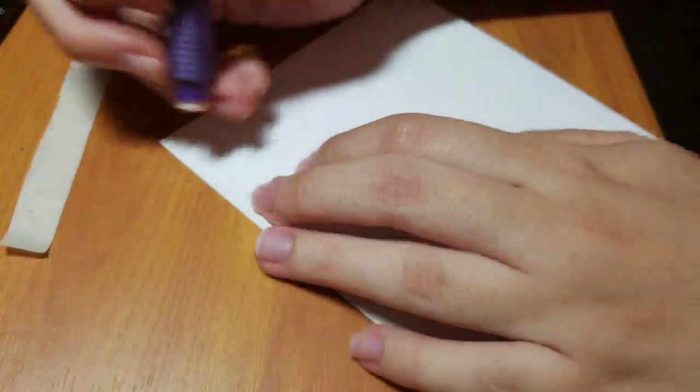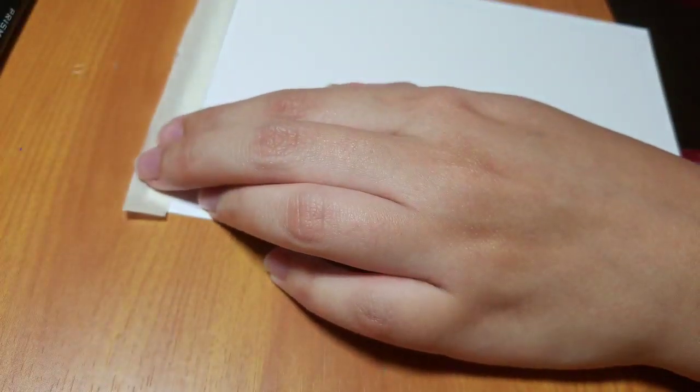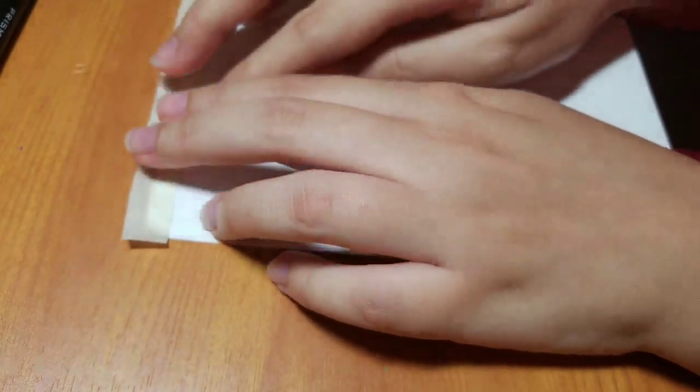What is this? What is this? Get out. Okay. Oh, I didn't give enough room for the bottom.